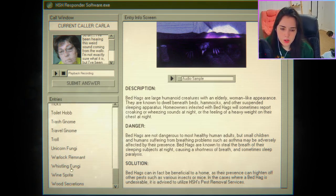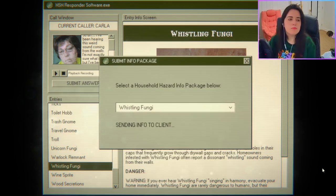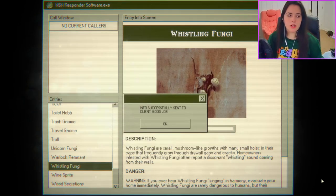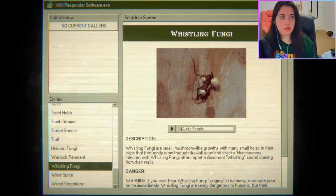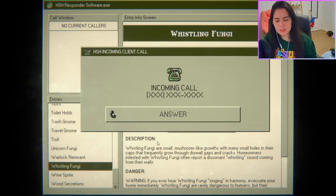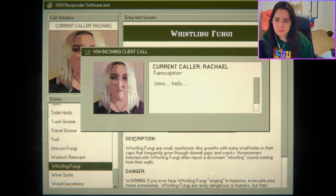Nothing too much. But you got whistling fungi. Oh, a new one. A new report. Hopefully aiming for 100% here. I'm hoping and praying. We're still going too. These days go on for so long now. We're getting... I checked last time, and it was 10 people for Friday.